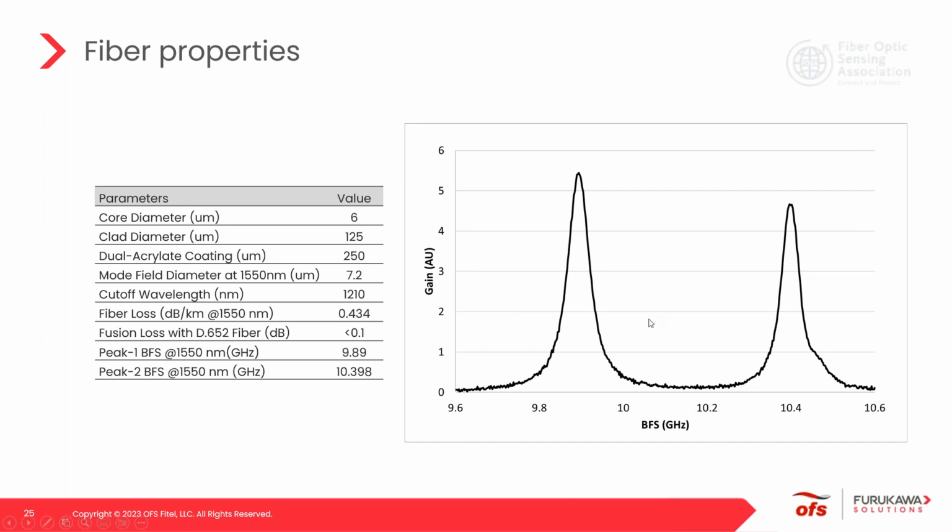On the right is the measured Brillouin gain spectrum. The two peaks are at 9.89 and 10.398 gigahertz, so separated by about 500 megahertz. The peak difference is very close, less than 0.4 dB. But this fiber has a slightly smaller core, and the mode field diameter is about 7.2 microns. The cutoff is 1210 nanometers. The fiber loss is slightly higher, about 0.434 dB per kilometer.